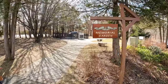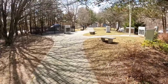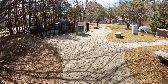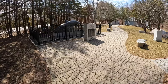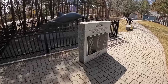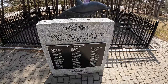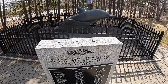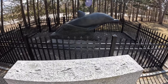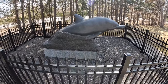This is the Memorial Garden. Memorial is dedicated to the 86 men who lost their lives serving their country on the submarines USS Albacore on November 7th, 1944. Something must have happened.